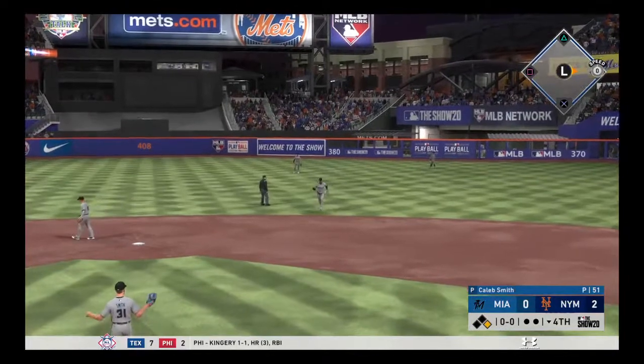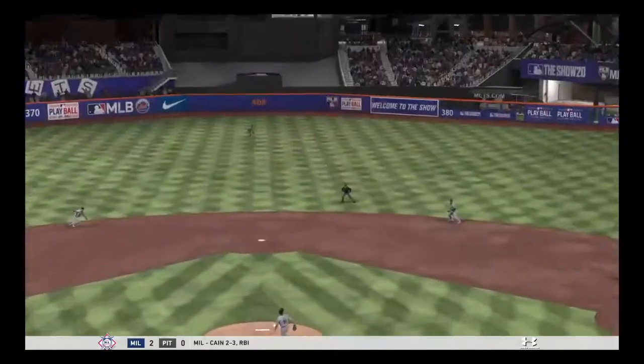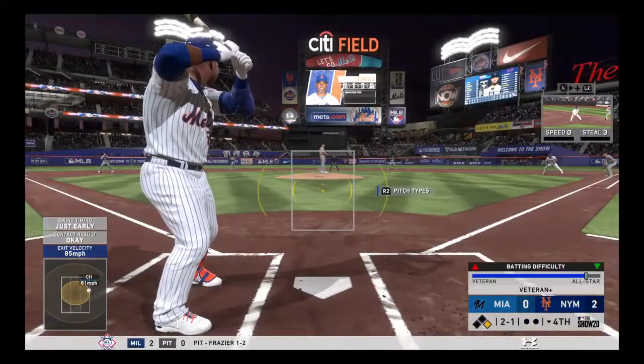Hey guys, that's an excellent piece of hitting right there. A good changeup down and away gives most batters problems. But trying to think the other way from an offensive standpoint, excellent job.